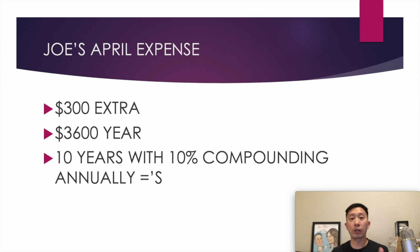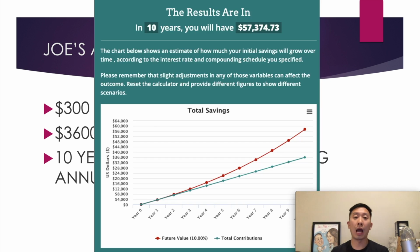Now let's take the latte factor that the author talks about and see how much my $300 in unnecessary spending will cost me in the long run. Let's say I spend $300 a month extra every month unknowingly. If I took that same $300 a month for the next 10 years and let's say compounded 10% every single year, here's how much it would cost me in my 10-year retirement plan. I would lose $57,000 in investments.